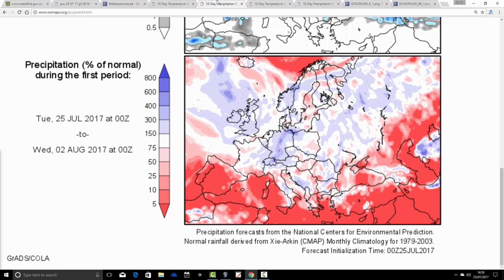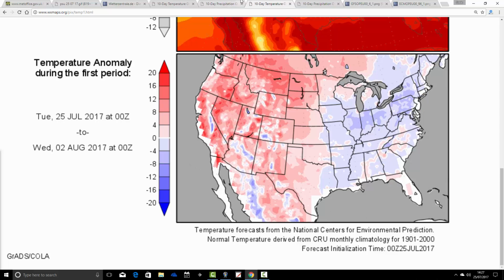Precipitation anomalies for next week. This goes from the 25th of July to the 2nd of August again. And we're coming out wetter than average across many northwestern parts of Europe. So cool and unsettled is the signal as we're ending July and going into the start of August. This is the high point of summer, really. These next couple of weeks generally, on average, will produce the highest temperatures for the year overall. But looks like this year is going to be really quite cool and unsettled as we end July and start August.